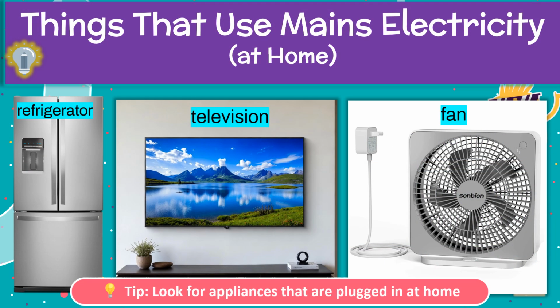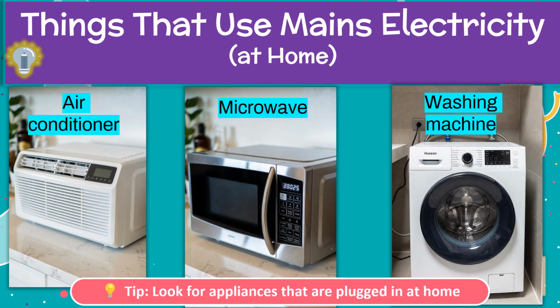These are things that use mains electricity at home. This is a refrigerator. This is a television. This is a fan. They use electricity from the wall. They need a plug.